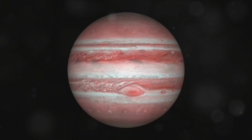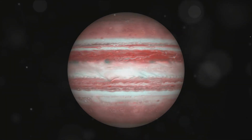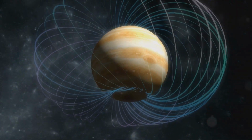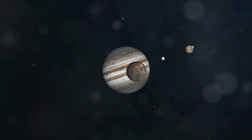Jupiter also boasts a strong magnetic field, one that's 20,000 times stronger than Earth's. This magnetic field, generated by the fast rotation and the movement of metallic hydrogen in its core, creates stunning auroras at its poles, much like our northern and southern lights, but on a much grander scale.